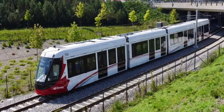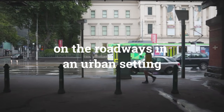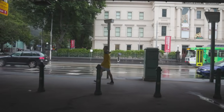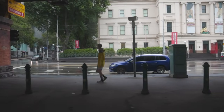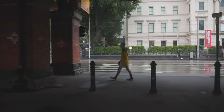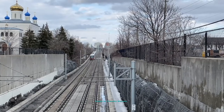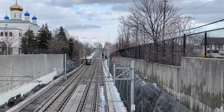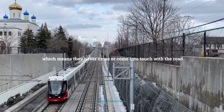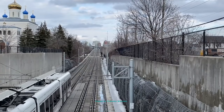You see, the Ottawa O-Train uses trams, which you'll normally see on the roadways in an urban setting, usually replacing busy bus routes. They're typically employed when a metro subway system is unsuitable or to supplement an existing metro system. However, Ottawa's LRT system is a little different in that it uses trams that are completely grade separated, which means they never cross or come in touch with the road. This, as you can imagine, has already ballooned costs.